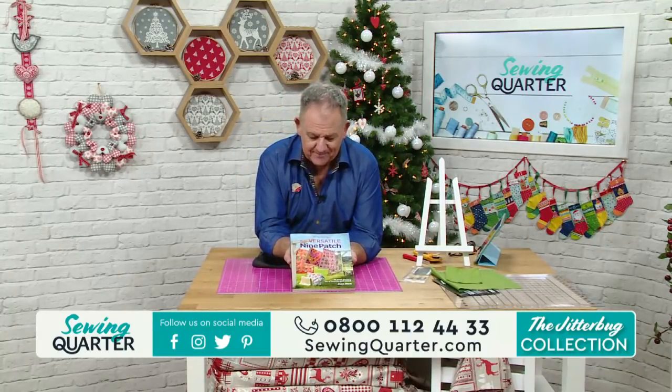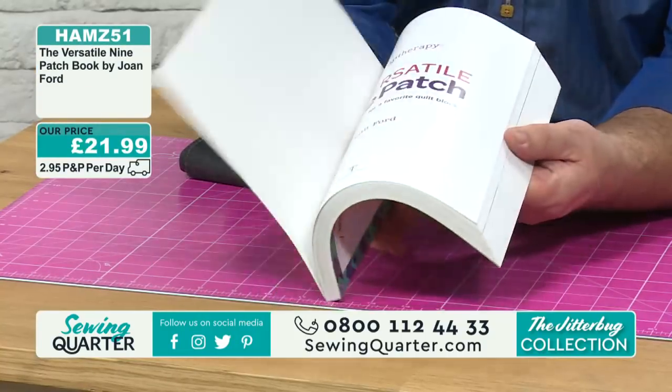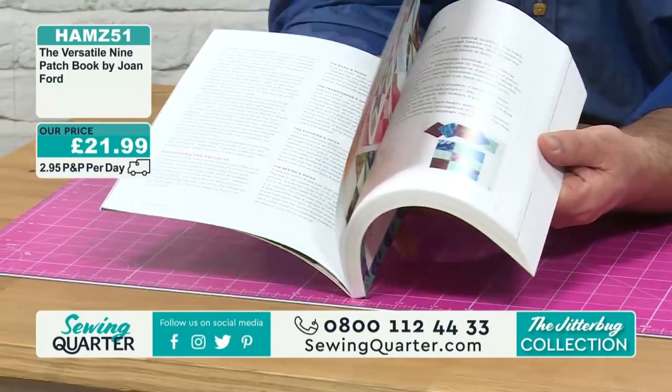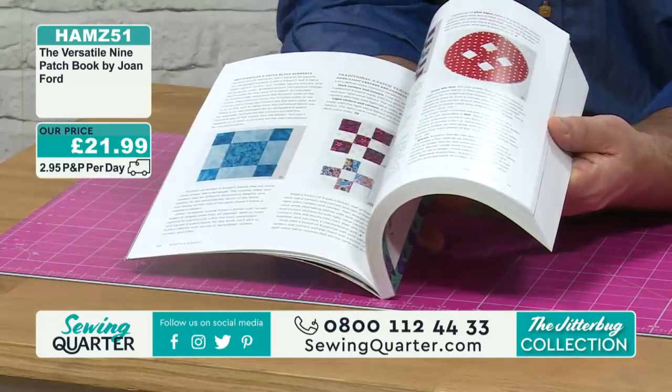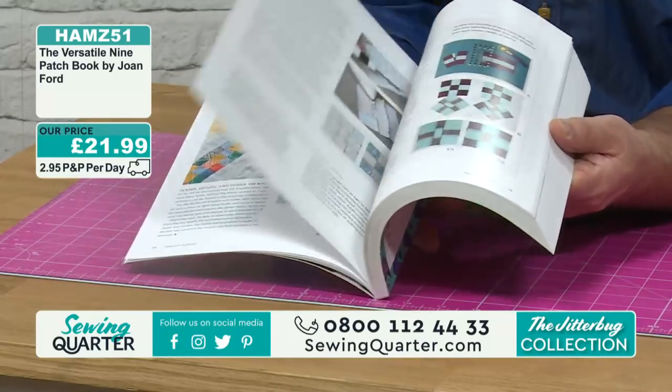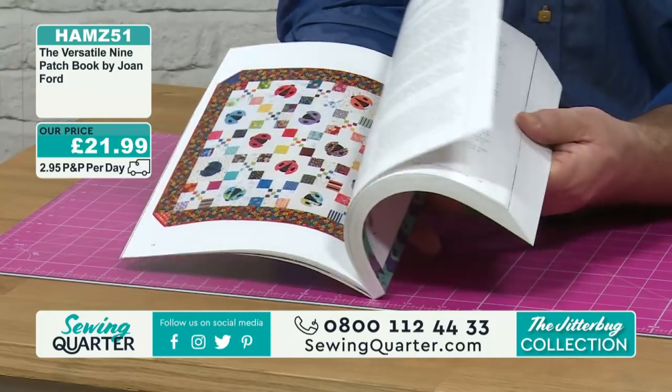Versatile 9-patch. Love this book. £21.99. What it's done is it's taken a basic 9-patch, which is like the one Jane made, well, it can be any shape, really. But take a basic 9-patch and then show you all different projects you can do with it. Lucy's going to make that one.